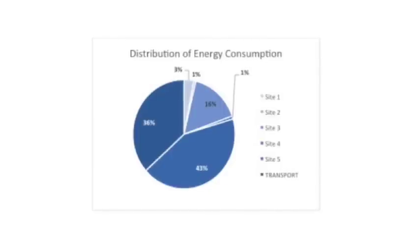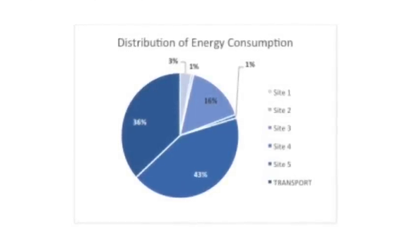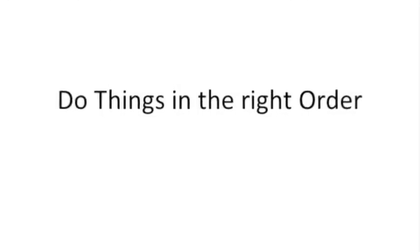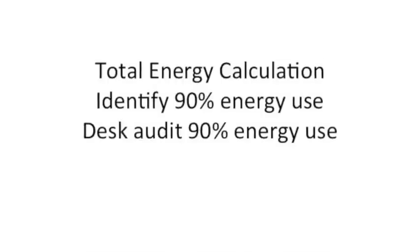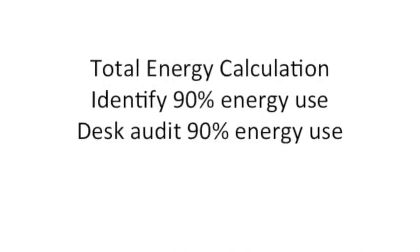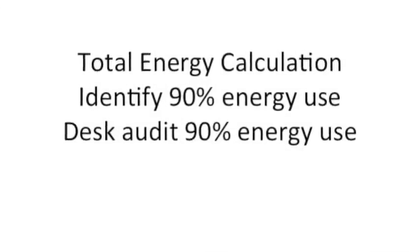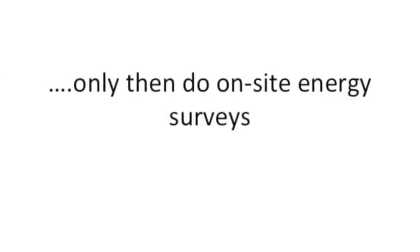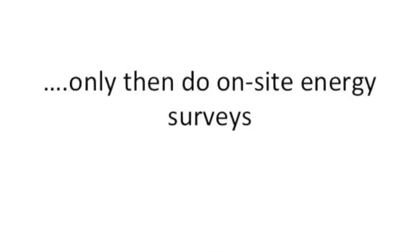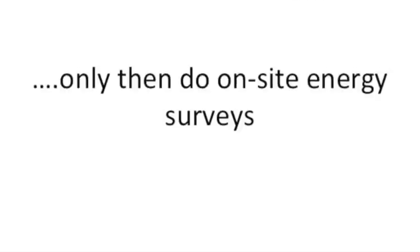So you've got the total energy calculation clear. This is something that you do need to put in front of your ESOS lead assessor to check. Unfortunately, some people do seem to be in a bit of a rush to get to do on-site surveys. The key point still is that you need to be looking at that total energy calculation, and critically, you need to be doing the desktop energy analysis of the 90% before you go anywhere near being on-site. The risk of going on-site too early is that you end up auditing the wrong things and you end up with rework, and that's expense and that's resource.